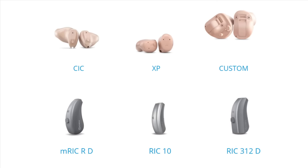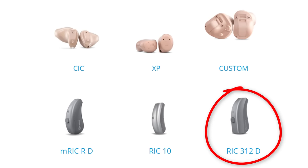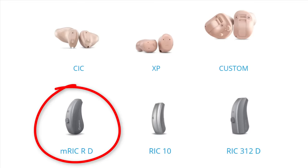The Moment comes in a variety of different form factors. You have a completely in the canal, all the way up to a size 312 battery receiver in the canal. But perhaps the most exciting thing when it comes to these form factors is that they finally got rid of Z power batteries, which are those silver zinc rechargeable batteries that had horrible reliability, and stepped up to lithium batteries with their new MRIC RD.